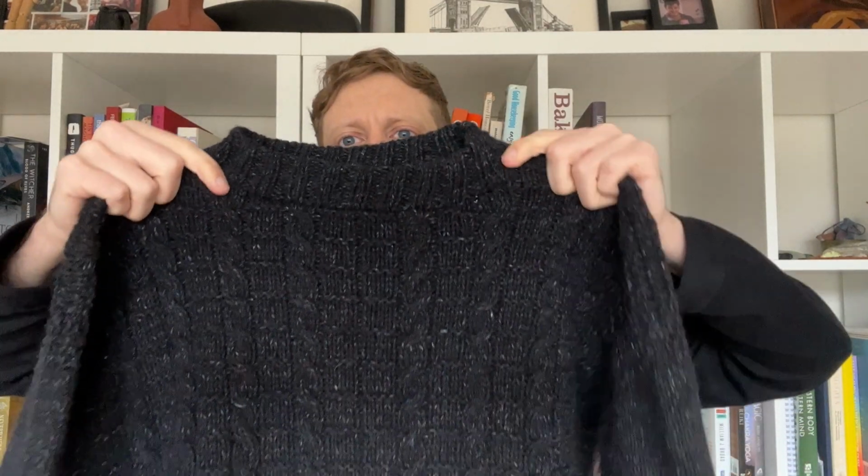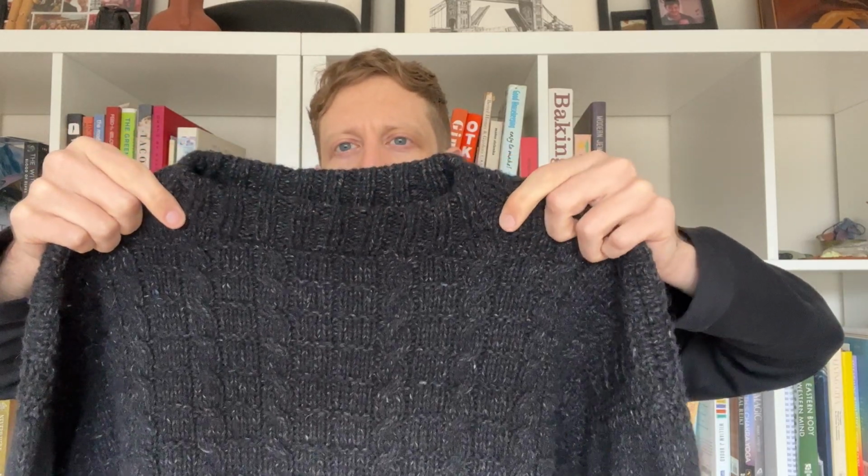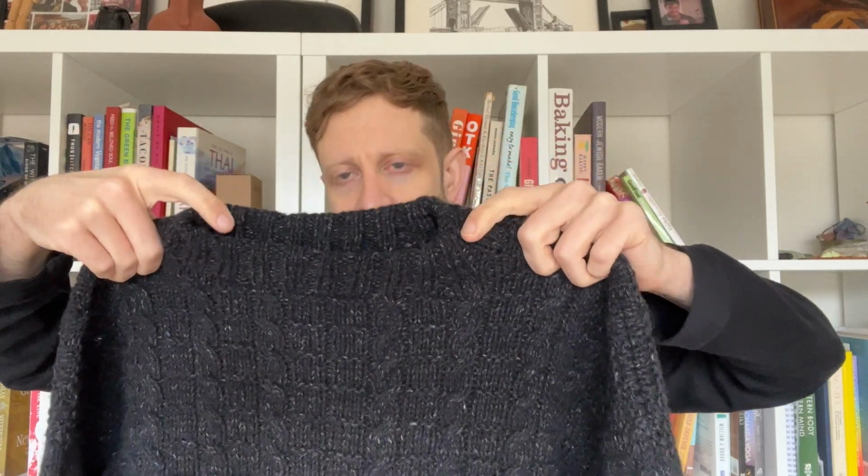I would redo it a different way next time. I have some ideas, so I would not publish this pattern. It needs to be refined, but I think that we're close. I like a tighter sleeve and a little bit of a tighter body. The one thing I will say is I also like a tighter neck. So I ripped out the neck at one point and then re-sewed it in.